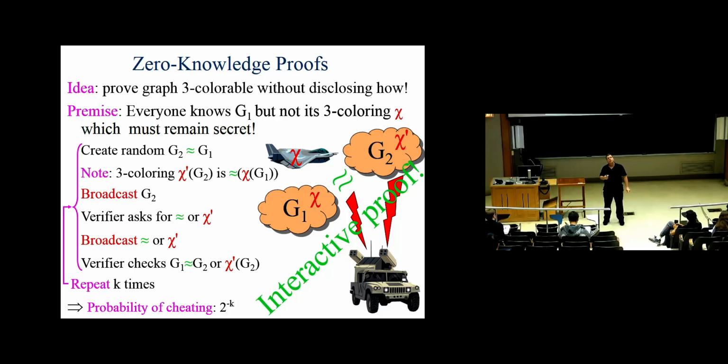So you need to check two things: that these two are isomorphic and you know how, and that you also know the colorability of both of them, the 3-coloring of both of them, and the adversary doesn't know that either. So you can check to see one or the other. It forces you to give one or the other to him, and then they check. And if you can do that consistently, the two must be true at the same time.